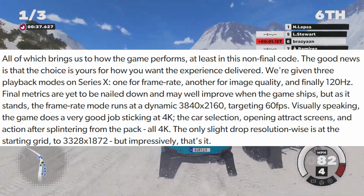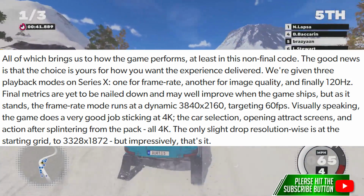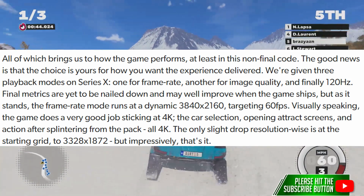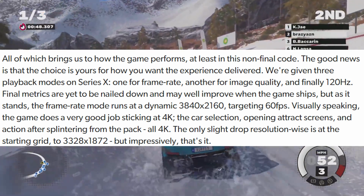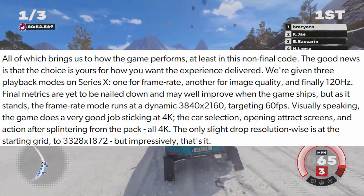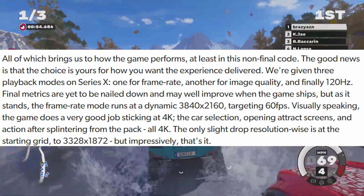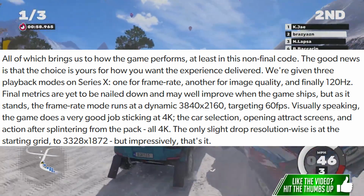Non-final code, it's a preview version. The good news is that the choice is yours for how you want the experience delivered. We're given 3 playback modes on Series X: one for frame rate, another for image quality, and finally 120 Hz. Final metrics are yet to be nailed down and may improve when the game ships, but as it stands, the frame rate mode runs at a dynamic 3840 by 2160, targeting 60 frames.